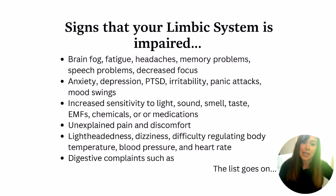Our perception plays a major role here too. It's not just about what happened, but how the brain interpreted it. For example, speaking in front of a crowd may be no big deal for one person, while it can feel terrifying and overwhelming for another. Everyone's brain responds to stress differently, and often we don't recognize how many layers of stress we're carrying until our nervous system becomes dysregulated.